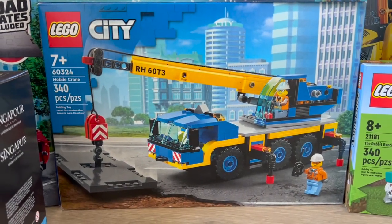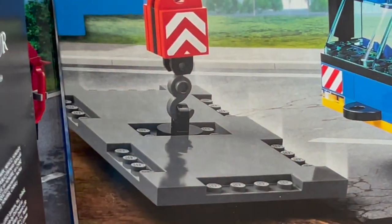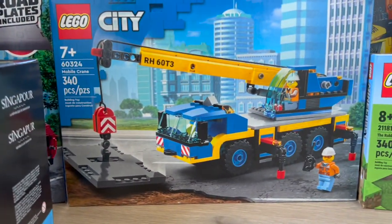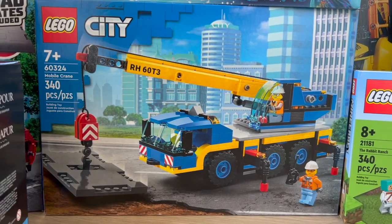We also have the mobile crane set here, which it's a little bit of a stretch to count this as a roadplate set. It's just kind of used to move the plates around themselves, but I just wanted to include it because it's a unique vehicle to get in general with a fun color scheme of blue and yellow.